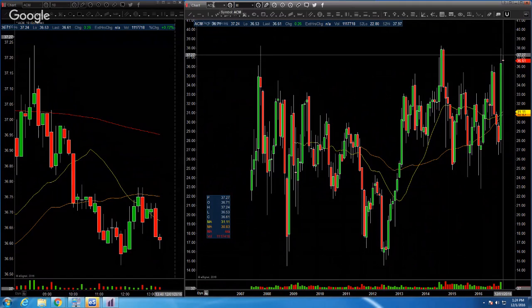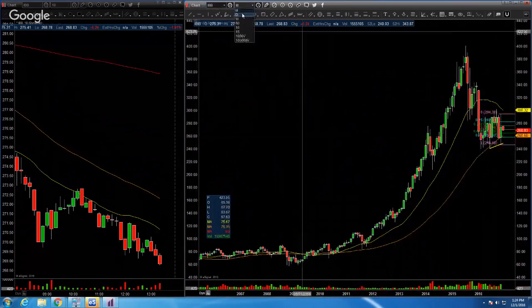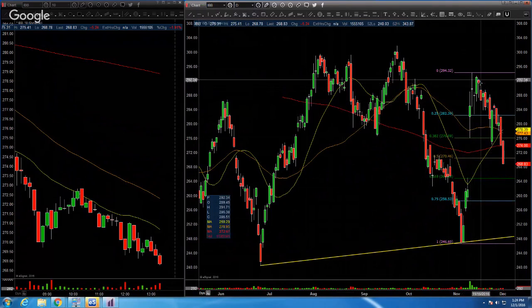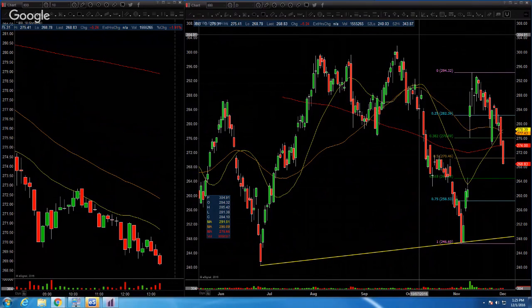Unbelievable. Wow, look at the IBB, guys. I might take half off, a quarter off on this one again. Jeez, look at this. Wow. That was great. I hope someone caught this trade. I added twice. One, and then boom. I'm already out of half. I think it was right around the 274. This is another trade on my Twitter site, guys.